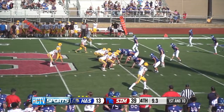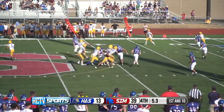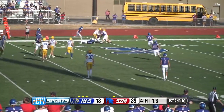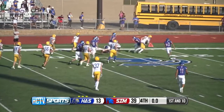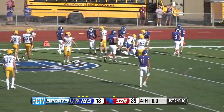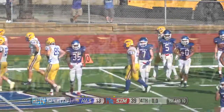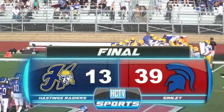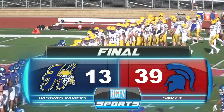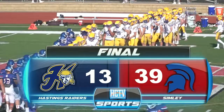Just outstanding. Time for one final play here. Ellsworth drops back. Throw, the catch is made. Working his way up the sideline as time expires. He's still going. Nobody told this kid the game's over. And he gets like a 22-yard catch to end the game. That's Gavin Oddman. And with that, we have reached the final score here from Simley Stadium. The Simley Spartans defeating the Hastings Raiders at home 39-13.